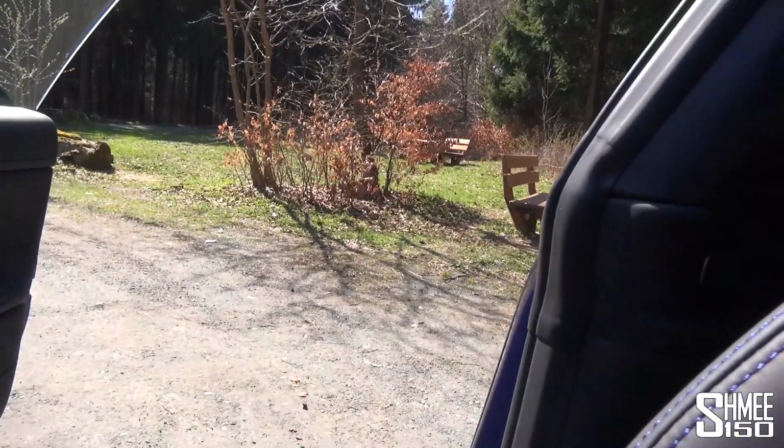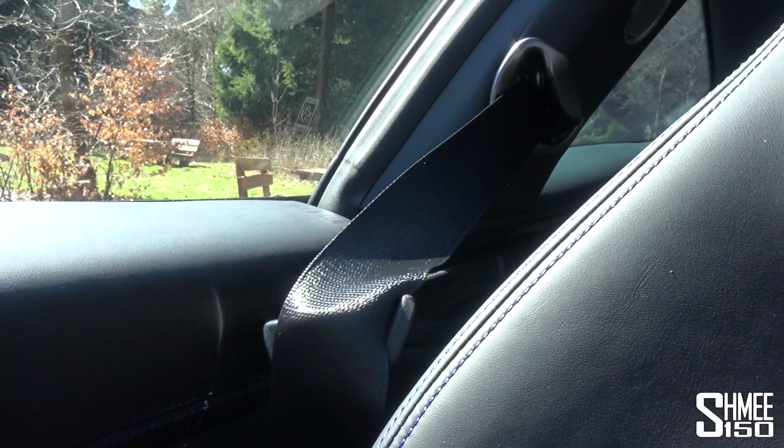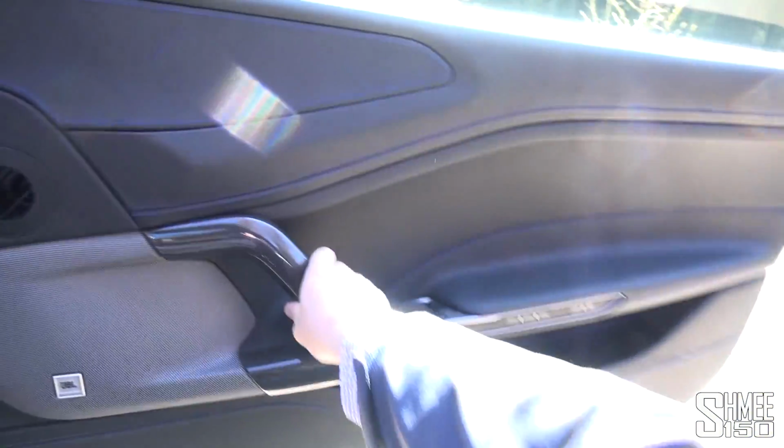Mine hasn't come forward because the door is open, but if I just close this quickly, you will see now that in theory, there we go, it's going to catch the seatbelt and deliver it to me. I'm actually going to open the door quickly because it's boiling. That's a pull of that, and then you press and open it up.